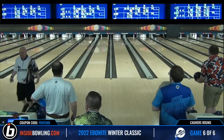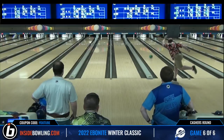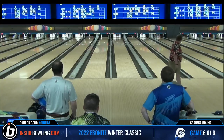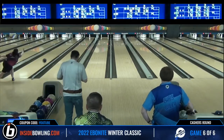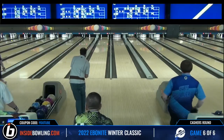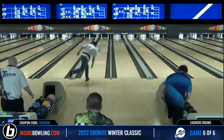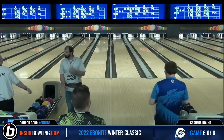Can't roll the 2-pin. Cam Foster 7-10s. Anthony Dodge 10-pin. So carry issues, it looks like to me here. Oh, now would have picked the 7-10 for Anthony Dodge. Too bad it wasn't standing. Maybe Cameron Foster right here will pick up the 7-10 here on Inside Bowling. Good luck, Cam. Oh, gave it a run.